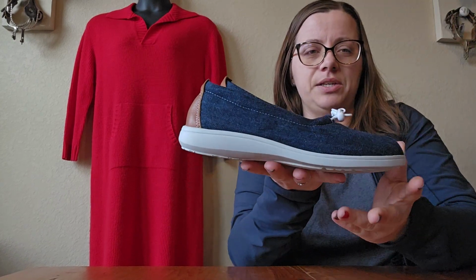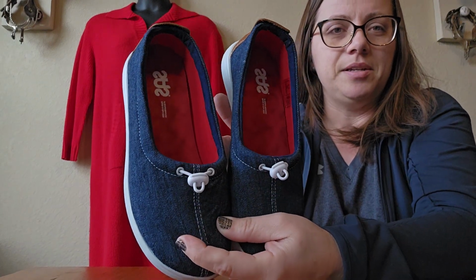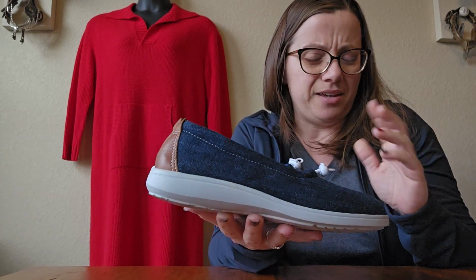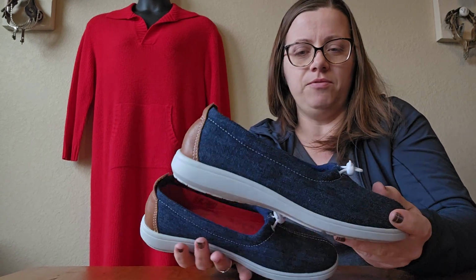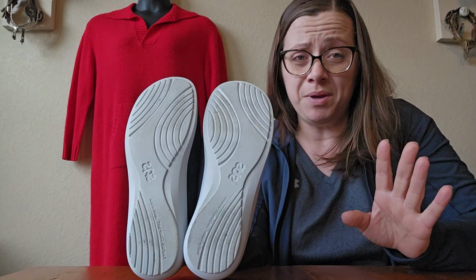So first up, let's go with these. These cutie pies are from SAS. I believe it's San Antonio Shoe Company. But aren't these fun? They're a denim, little slip-on, fun little kicking around shoe. These are like brand new. They were worn maybe once.